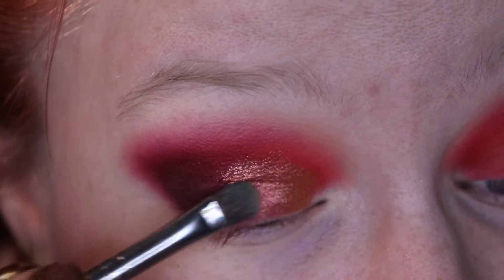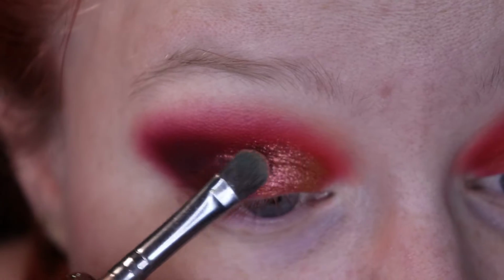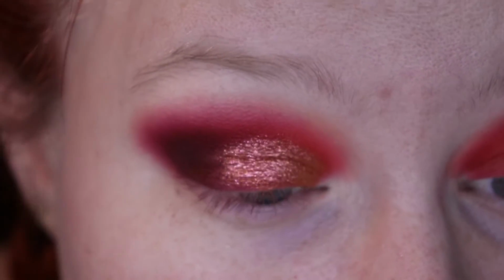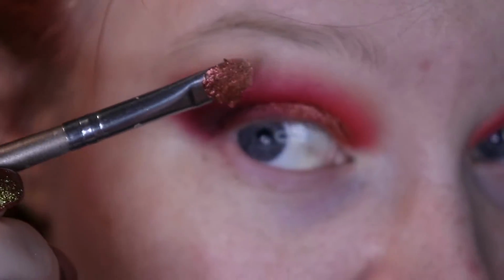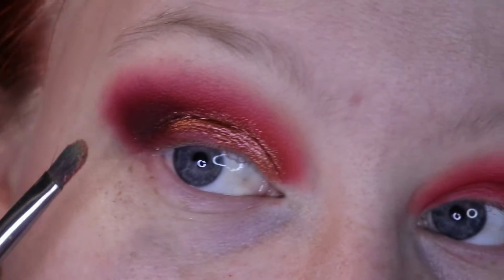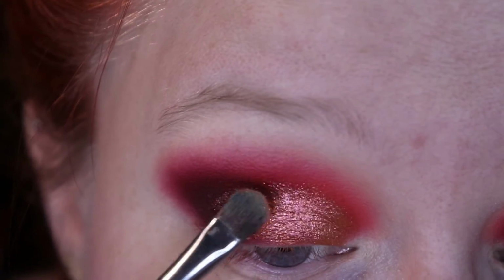This shade looks so gorgeous. It really has that warmer, almost pinky berry toned color, but then it shifts to a gold. Oh, it's so soft. I just put so much on my brush because it's really soft in the pan, but luckily it's really easy to tap it back into the pan as well. But as you can see, once I add the shimmer here, you get that warmer gold shift, which is so pretty.